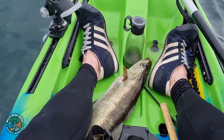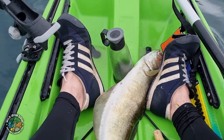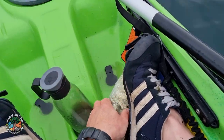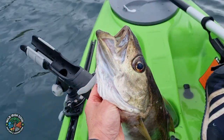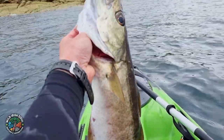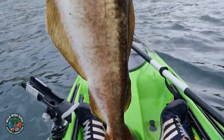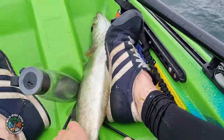So there it is between my legs. An absolutely gigantic pollock. And my god, the thing just fought like crazy. I think its head is absolutely ginormous. The fish, I think the fish is probably like, my god, I would say it's about 8 or 9 pounds. Oh Jesus, it might even be a little bit more.